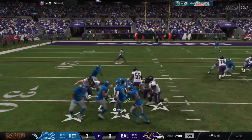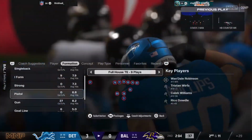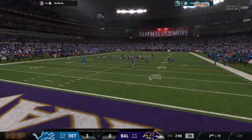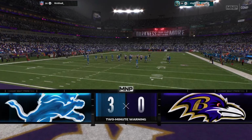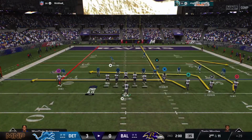On the counter, Gallup. And they blow up the opening play of this drive. Love the aggressiveness from this defense. He was taken down behind the line of scrimmage. And not much scoring to this point as we've reached our 2-minute warning. More on Monday Night Primetime in just a moment.